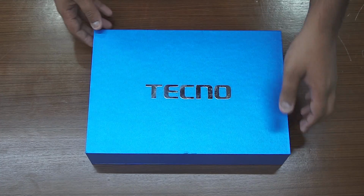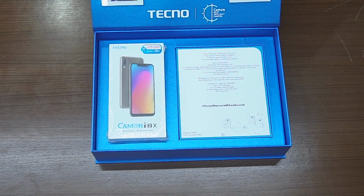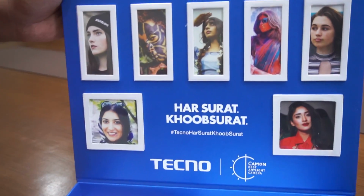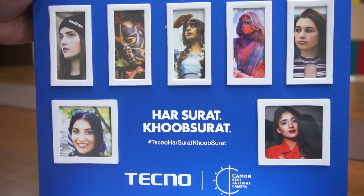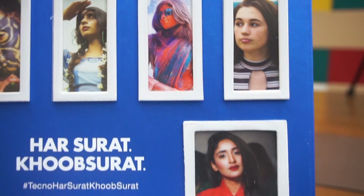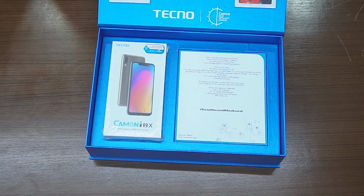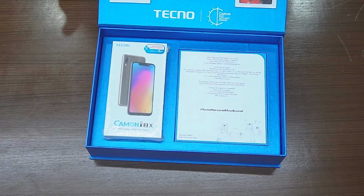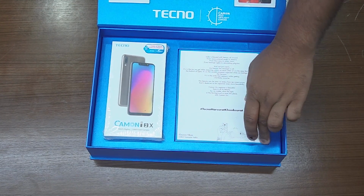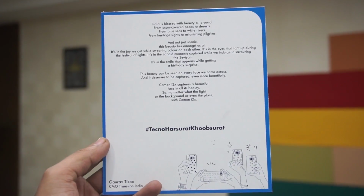So let's get into this unboxing. This opens up quite easily. We have a flap here, and as you can see, the box is very beautifully, wow. So here we see some very beautiful pictures of some very beautiful girls, probably models. But yes, here is the Camon i2X. Tecno, you really need to step up your naming game. But yes, this is the all new phone from Tecno. And here you also get a personalized message from the CMO Gaurav Tikku.